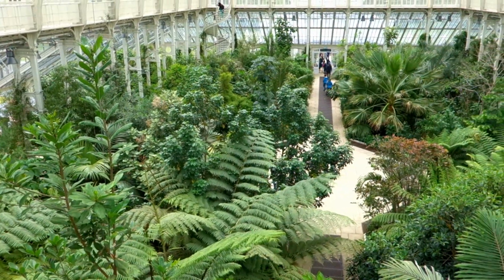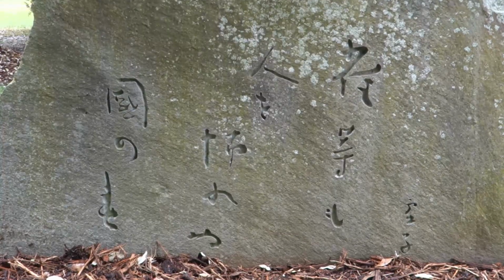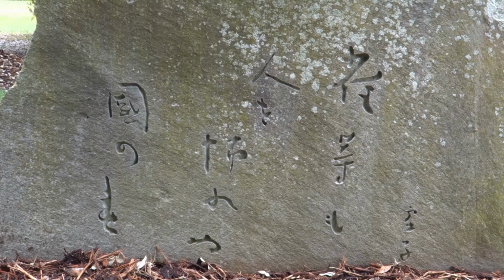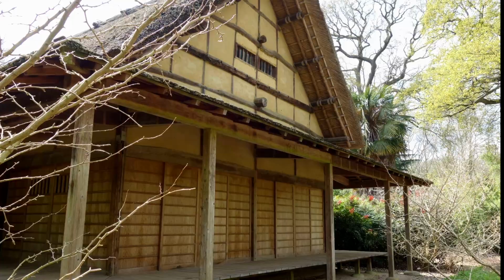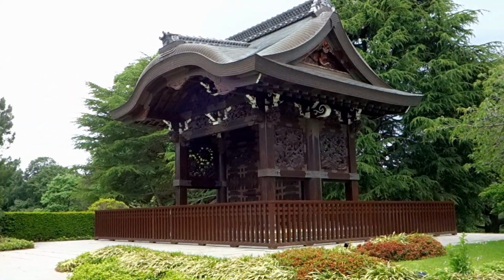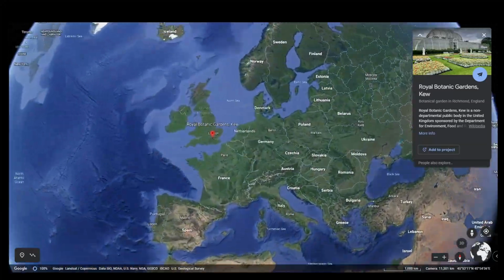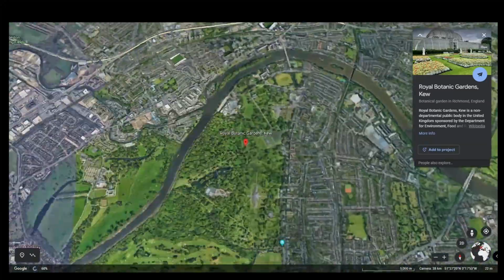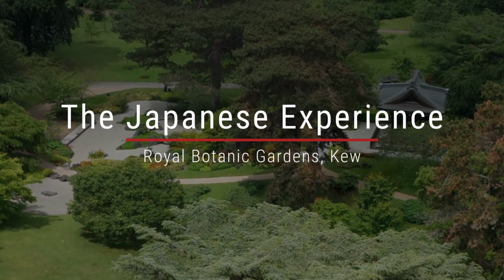There's a bit of something for everyone here, including Japanese enthusiasts, as it's home to a fairly extensive Japanese presence in the form of plants, trees, buildings, and a unique gem not found anywhere else outside of Japan. All able to be discovered in the outskirts of London in the UK. This is the Japanese experience at the Royal Botanical Gardens at Kew.